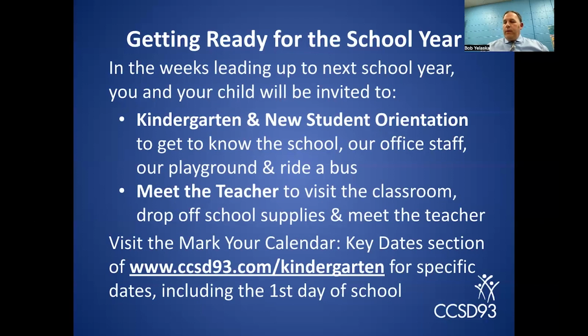Visit the Mark Your Calendar Key Dates section of www.ccsd93.com/kindergarten for specific dates, including the first day of school. Be sure to mark your calendar.